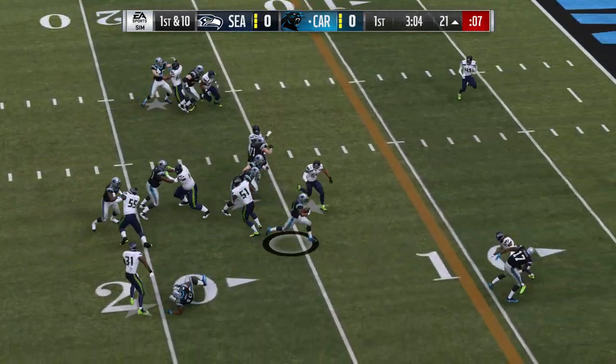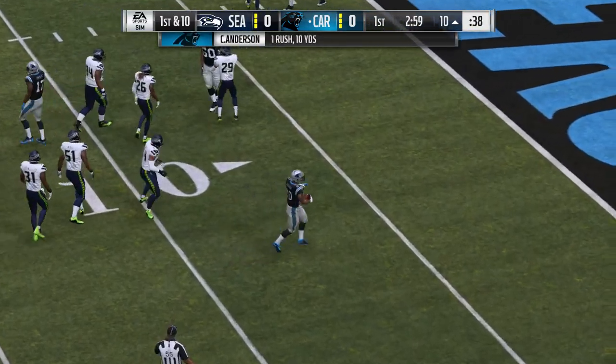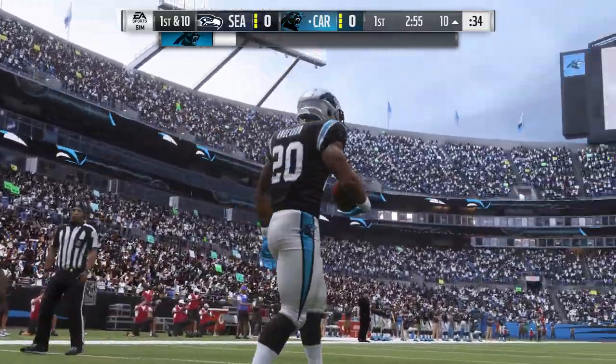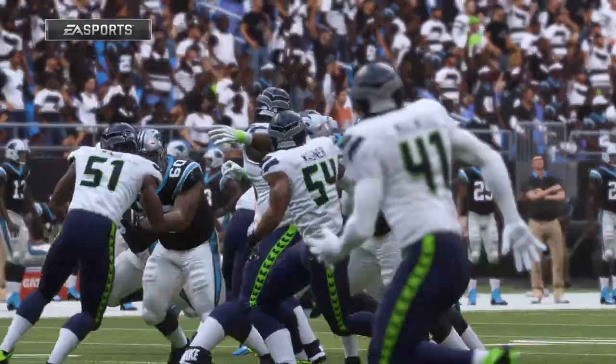Now a carry, it's C.J. Anderson. And they'll get this down to the 10. They get 10 more there, and I believe that'll be enough for another first down. It will. Quite the opening drive march they're on right now. It looks a lot like what we saw in practice prior to the game, doesn't it?